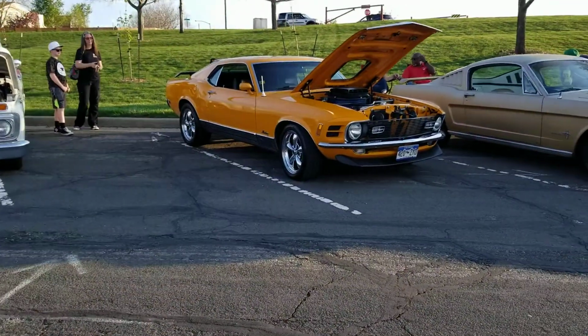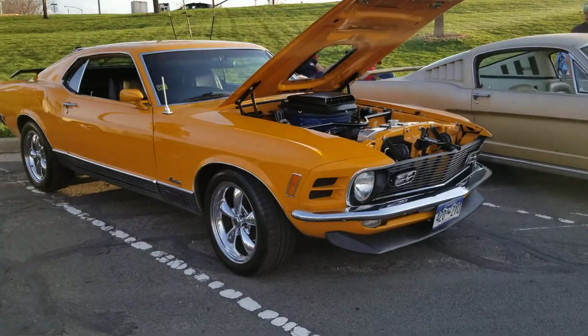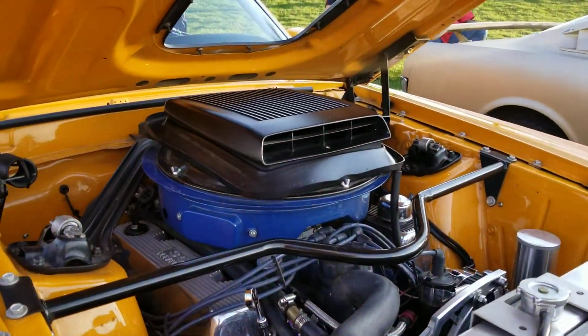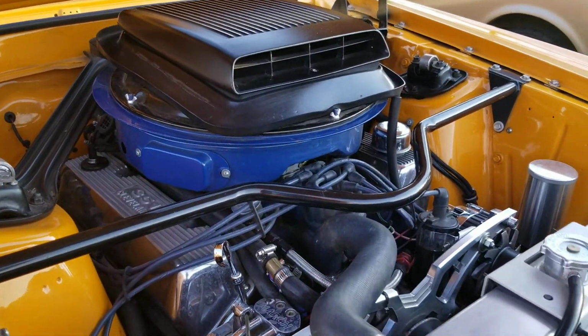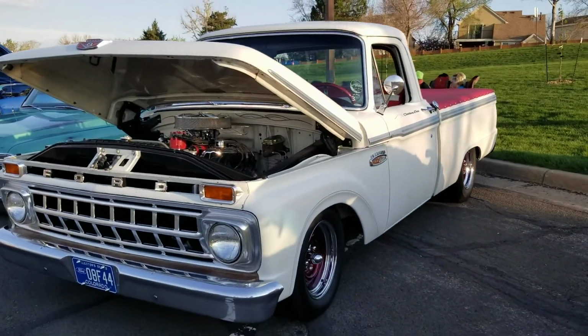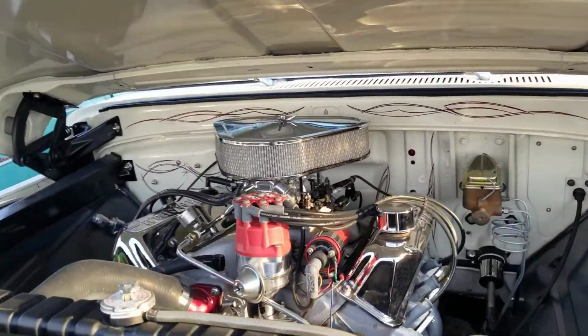Next is a beautiful Mach 1 in this orange color. It's stunning. It really is stunning. 351 Cleveland in there. Next to a Ford truck. Massive power plant.